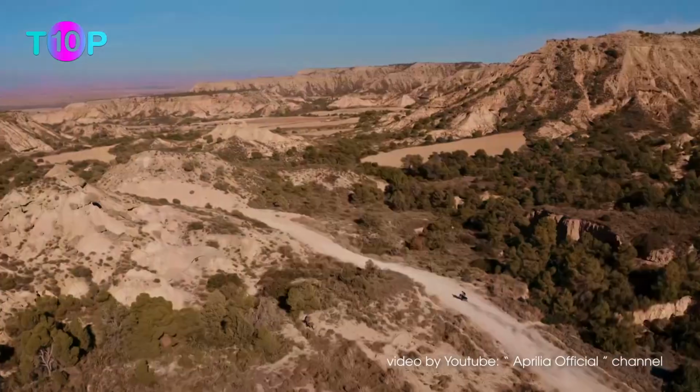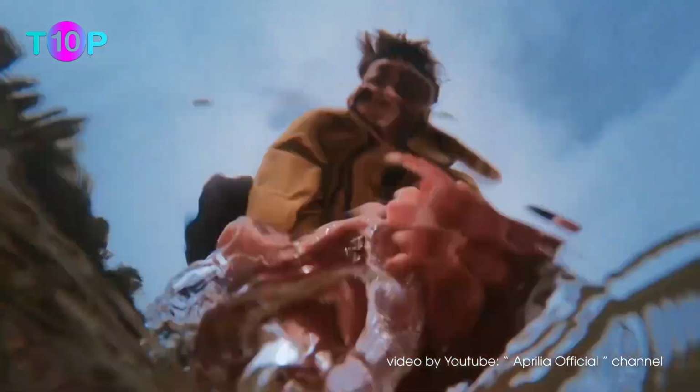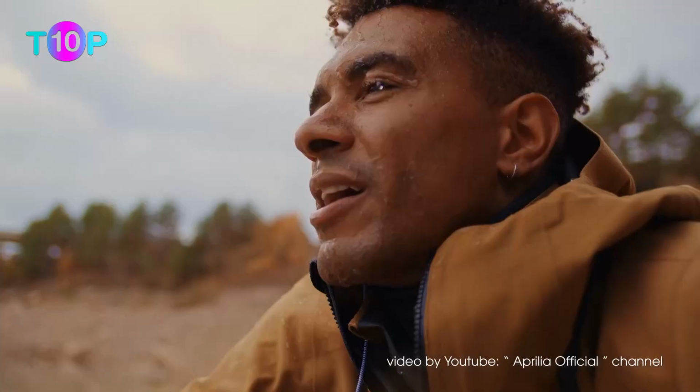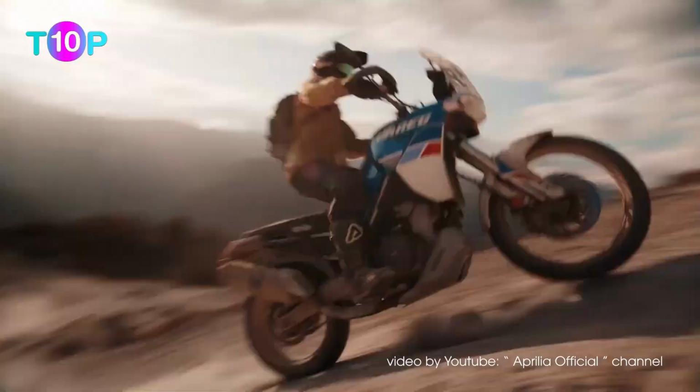Aesthetically, I like how the Tuareg manages to make practical things like a strong chassis, long travel suspension, and undercarriage protection all work together and not seem ungainly.